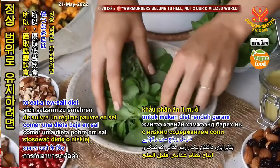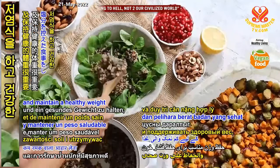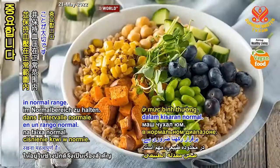So it's important to eat a low-salt diet and maintain a healthy weight to keep the blood pressure in the normal range.